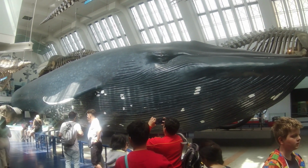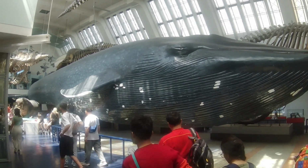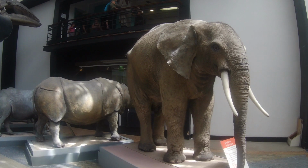So guys, as you can see behind me, I'm here in the gallery of mammals. And as you can see, these creatures are huge. These are some of the biggest creatures, I believe, to have ever existed on this planet Earth. Behind me, you've got some elephants there, and you've got a massive whale. Is that a whale? Looks like a whale. And as you can see, going around the room is absolutely humongous, absolutely massive.